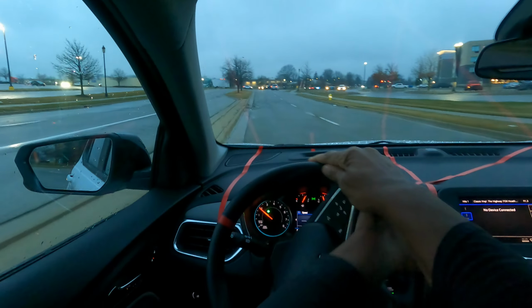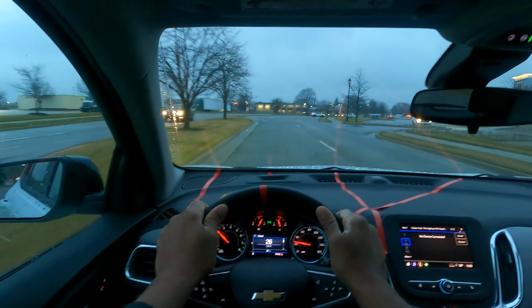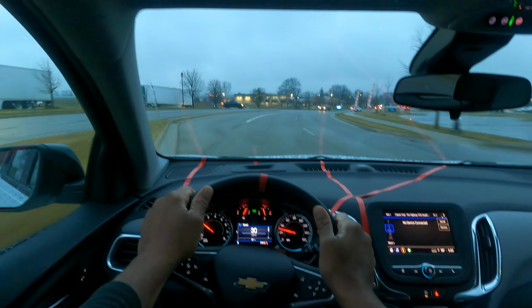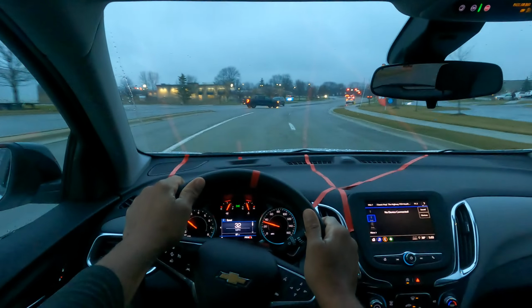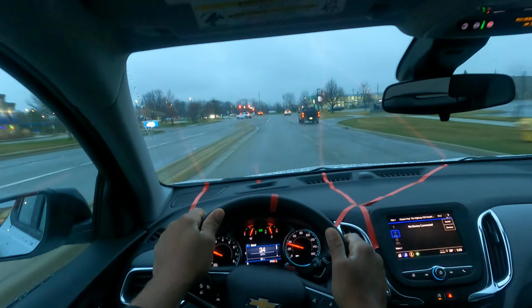Keep your turn short, inside lane, and then I accelerate through the throttle. I'm looking for cars. They didn't stop. They just caused an accident. Be a defensive driver.